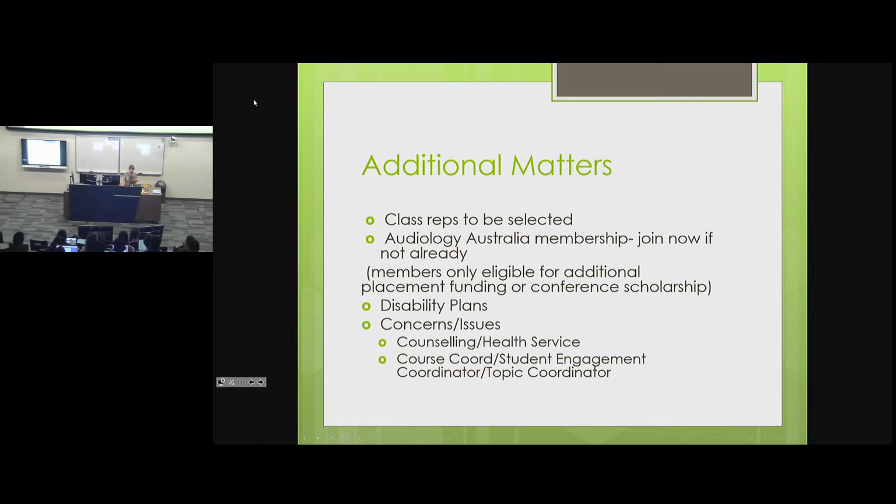If any of you need assistance around disability plans, you can access the health and counselling service to do that, and it is important that you notify your topic coordinators if you have such a plan. So any concerns during the course, you can of course contact the counselling and health service, and also my role: I'm your topic coordinator, your course coordinator, and also what's called student engagement coordinator. So if you're having difficulties or concerns about your progress through the course, we can sit down and work through the issues and look for solutions or options for you.